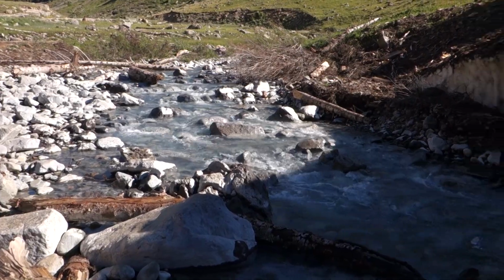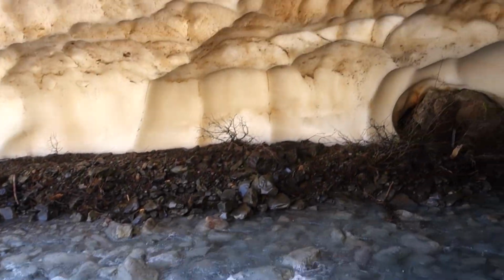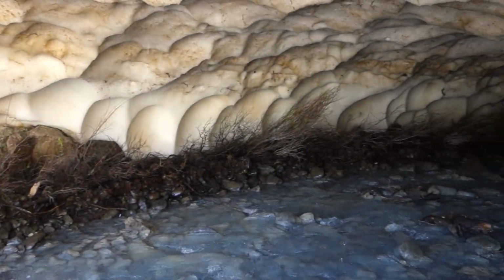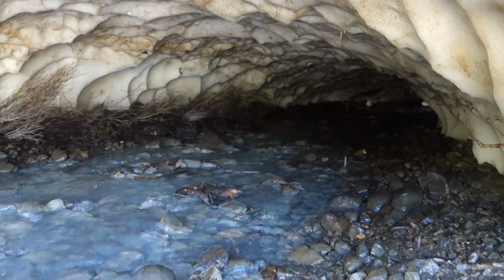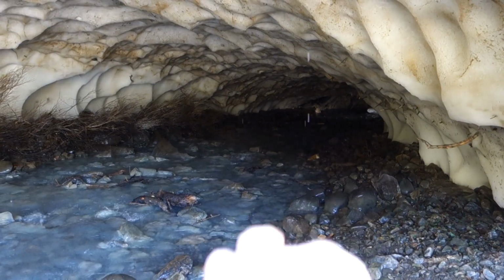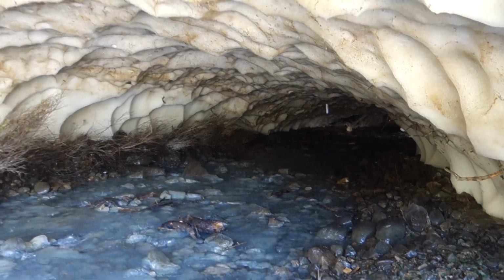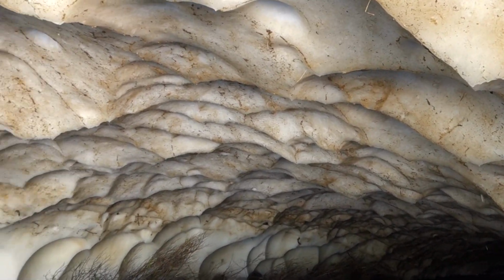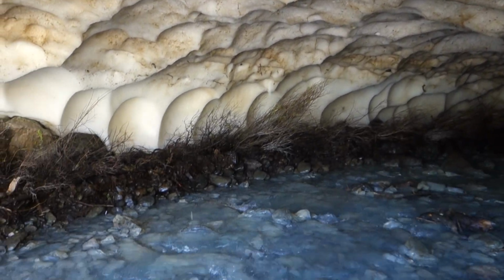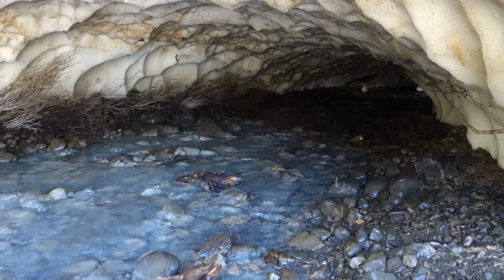So here's a closer look. The light's terrible, but you can see the water coming in here. And then check this out. That's pretty cool, huh? I don't know if you can tell, but it bends around there and then straightens out. Anyway, not a mine, but I thought it was pretty cool.